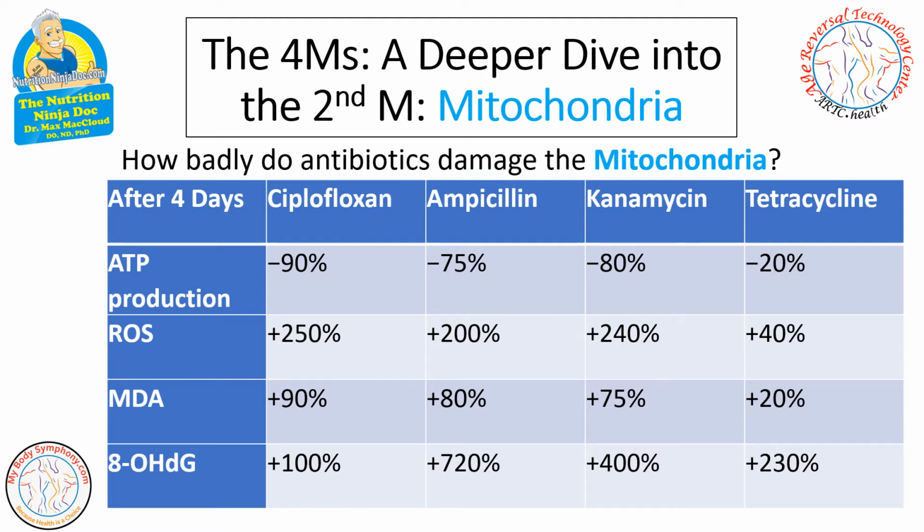After 4 days on ciprofloxacin, ATP production is down 90% and reactive oxygen species is up 250%. 4 days on ampicillin, 75% reduction in ATP production and a 200% increase in reactive oxygen species. Kanamycin, another antibiotic, after 4 days, 80% reduction in ATP, and a 240% increase in reactive oxygen species. Tetracycline, milder than the others, a 20% reduction in ATP production and a 40% increase in reactive oxygen species. There are other toxic byproducts that come as a result of damage to the mitochondria.